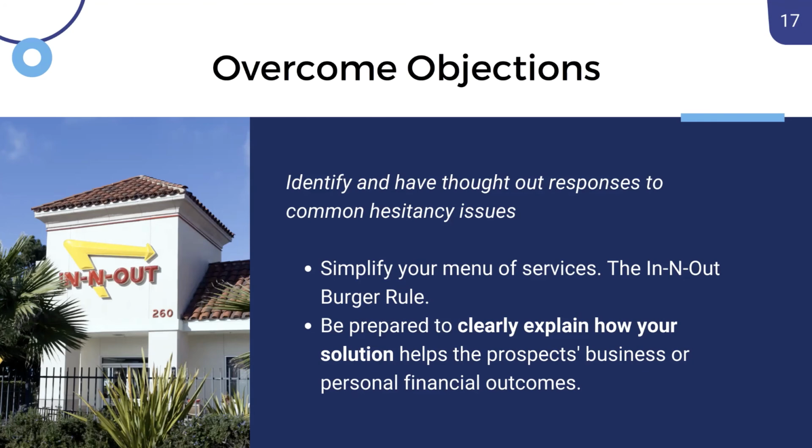So be prepared to clearly explain how your solution helps the prospect's business or personal financial outcomes. And this is where, if you get some objections, you can start answering them right away, but be prepared. Katie, let's talk about overcoming objections from your point of view. Yeah. And also, simplifying your menu of services is going to shorten the sales cycle too, because just like Lee said, when there's too much, it's overwhelming.